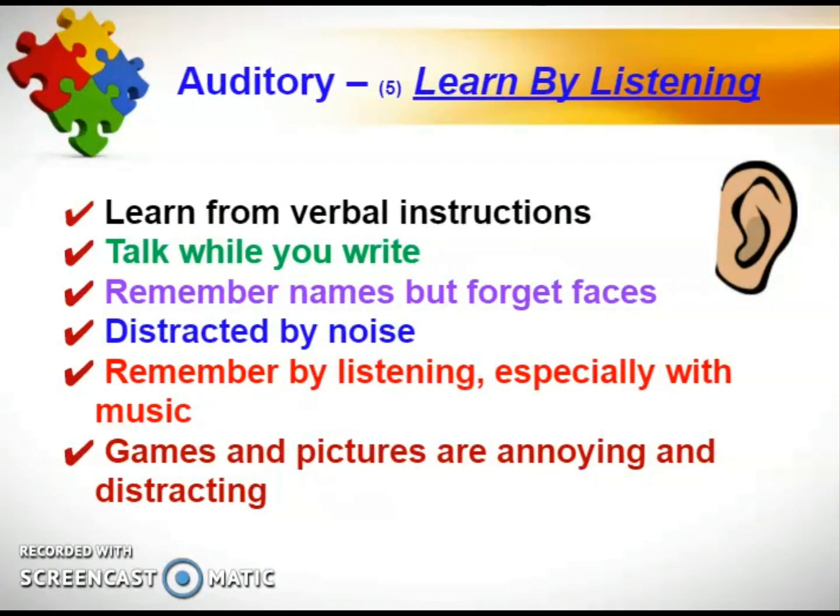Here are a few examples of auditory skills. You learn from verbal instructions. You talk while you write. You remember names but forget faces. You're distracted by noise. You remember by listening, especially with music. You find games and pictures annoying and distracting.